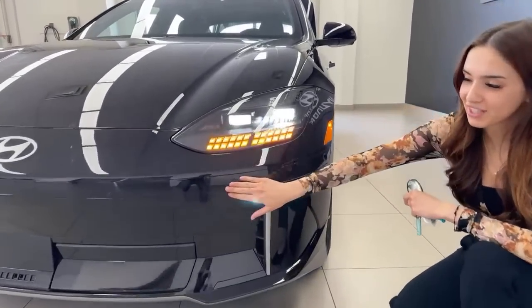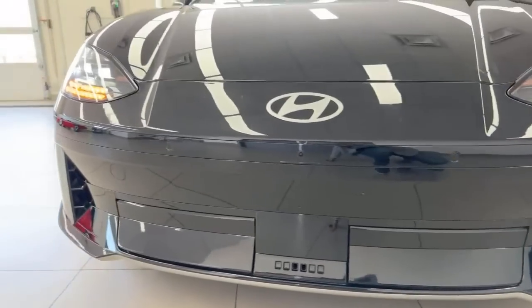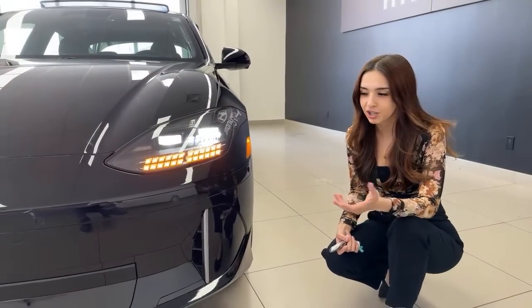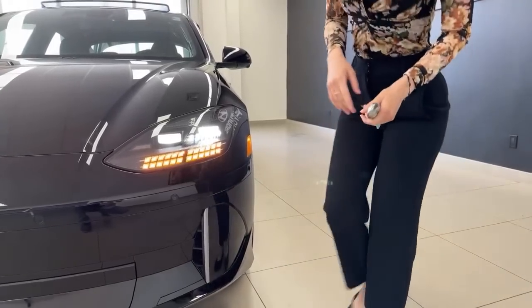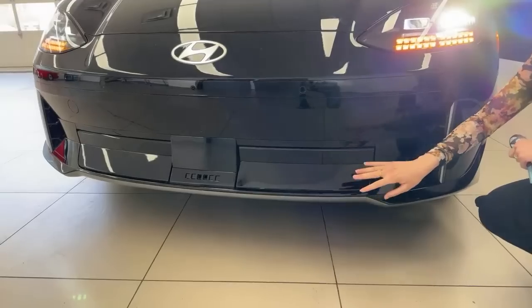Also in the front, we have these front sensors. So this is great for parking, especially with an EV. Chances are you're probably gonna park it at a garage a lot or in tight spaces, let's say wherever you can find a public charger. It's so nice to have those sensors there so you know just how close you are to whatever obstacles are around you. Also, they're not open right now, but over here we have these air vents and they are active.